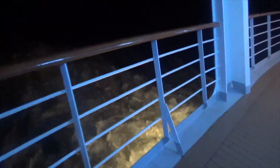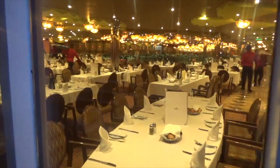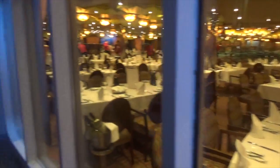We went for a walk around the ship later. I love walking around the ship at night. It's just cool to see it so empty. You can see into the main dining rooms here. They're setting up for the second seating of dinner. We always have early seating.